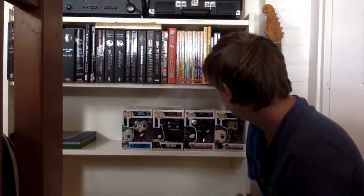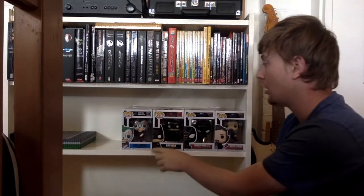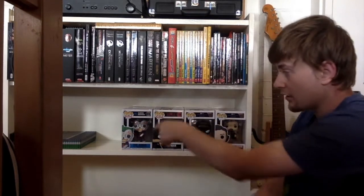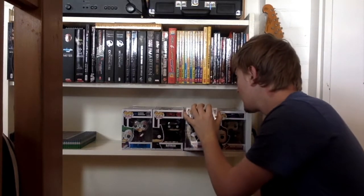But anyway, I have some Spider-Man No Way Home ones, I have some Batman, the Batman ones, and I have two random ones. One you could see here, it's a Joker, but we'll get into that. But we'll start with these ones. I will go in order that they were released, so the lines.